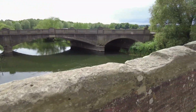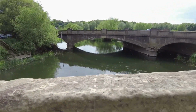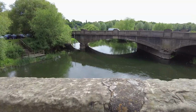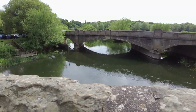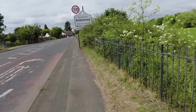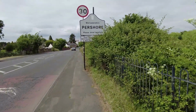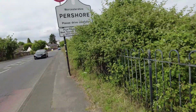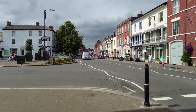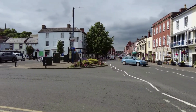I'm just going into Pershore, which is about 10 minutes or so from the hill. We'll see. Pershore. Pershore High Street, quite busy. Pershore Marketplace.